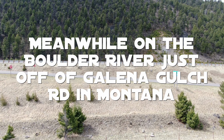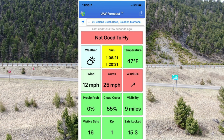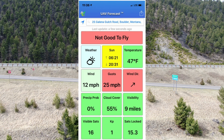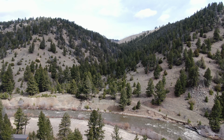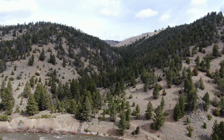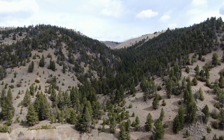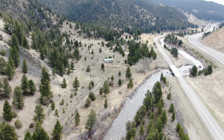Sarah and I were coming home from Montana this past week, and we took the drones with us. We took the Mavic 2 Zoom and the DJI Spark. All I got around to flying with was the Mavic 2, which was probably a good thing. As you can see, it was really windy.